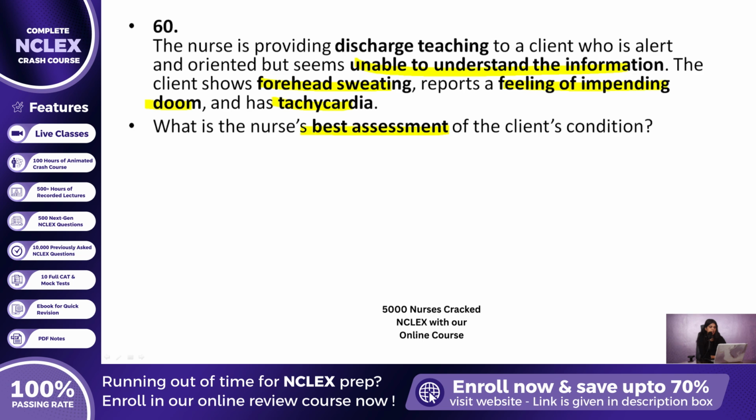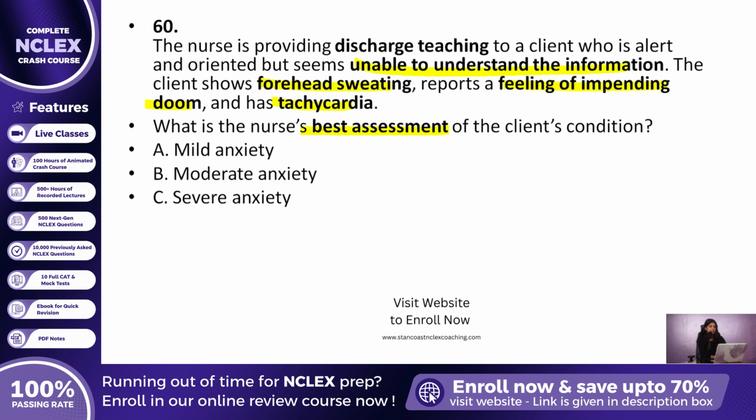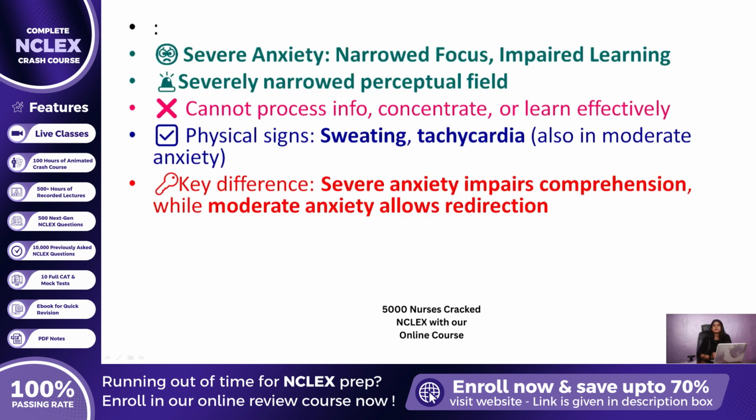Here are the options: A. Mild anxiety, B. Moderate anxiety, C. Severe anxiety, D. Psychosis. The correct option is C. Severe anxiety. Here is the rationale. In severe anxiety, a client's perceptual field narrows drastically, limiting the ability to process information, learn, or concentrate. Physical symptoms such as sweating and tachycardia may occur in both moderate and severe anxiety, but the inability to comprehend teaching is what distinguishes severe anxiety here. In contrast, a client with moderate anxiety might still be able to focus with redirection.